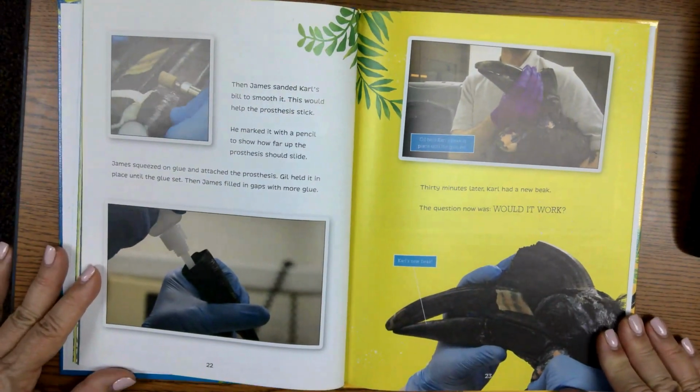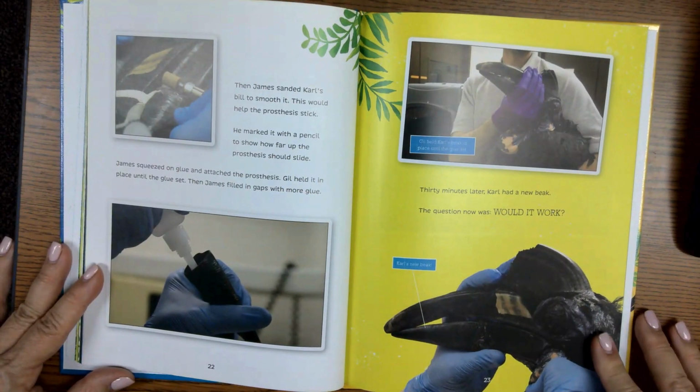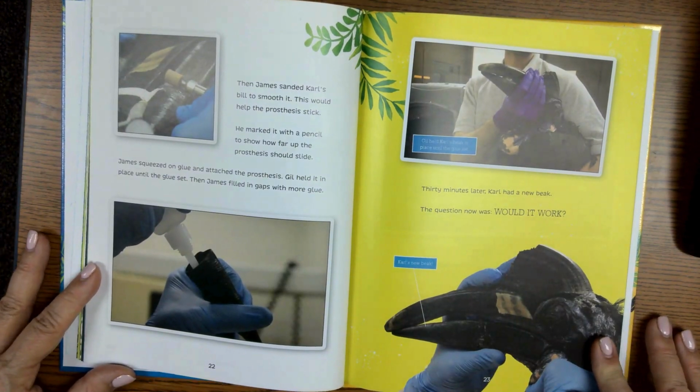Then James sanded Karl's bill to smooth it. This would help the prosthesis stick. He marked it with a pencil to show how far up the prosthesis would slide.